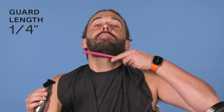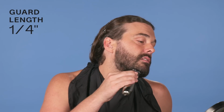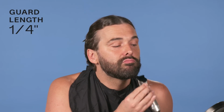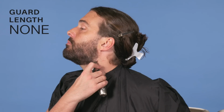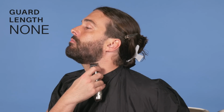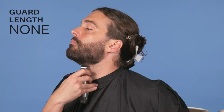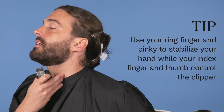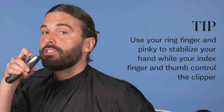So now I'm gonna take all this hair and I'm gonna go with the grain first just to take off any extra length. So now that all this length is off, I'm gonna fix this line. I can see that on this side, it's a little bit deeper. I'm using my index finger and my pinky to stabilize my hand, and then using my front fingers to move the clipper.